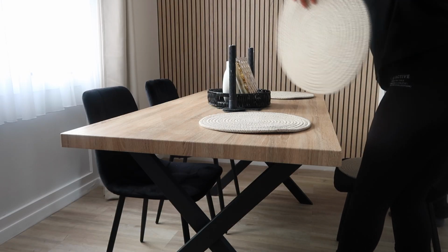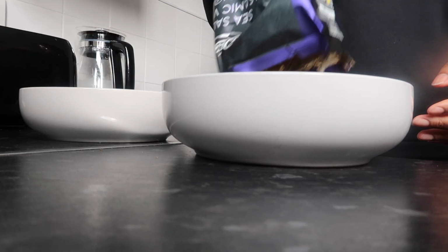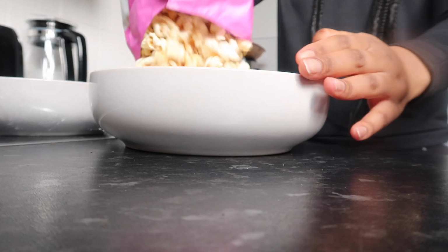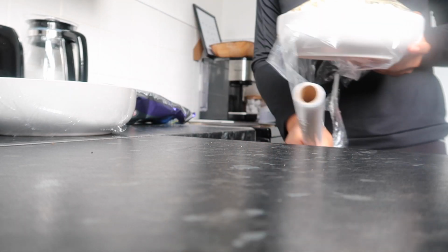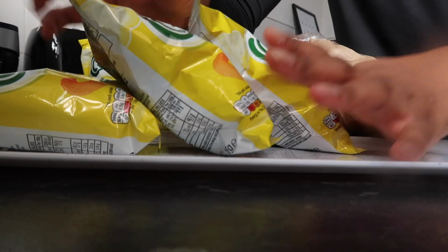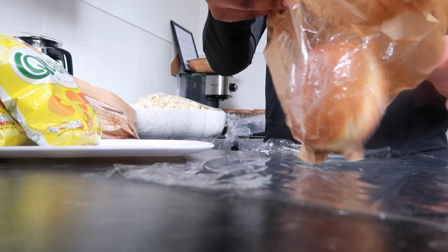So as I said, we recently moved into our new apartment. So here I am setting up the dining table with my new placemats. Since we have just moved in, everybody wants to come and see us. So I'm just preparing some snacks for our guests. Yes, they may not be the healthiest, but they were just easy to throw together when we had so much going on. I also made a light lunch of fries, hot dogs, burgers, you name it.